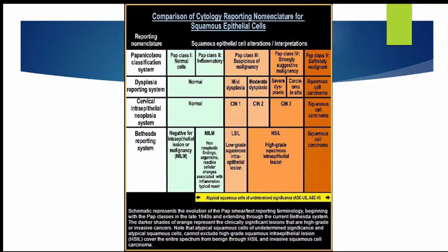we use the Bethesda reporting system, which is NILM, which stands for negative for intraepithelial lesion or malignancy, LSIL, low-grade squamous intraepithelial lesion, HSIL, high-grade squamous intraepithelial lesion, and squamous cell carcinoma. And this is kind of a basic Bethesda reporting system, because there are other categories as well. This is just concerning dysplastic lesions within the squamous component only.